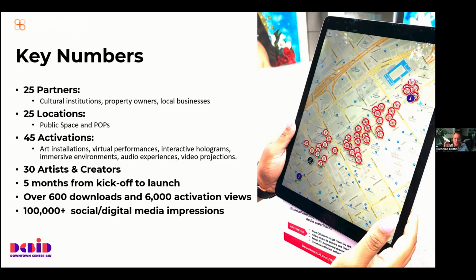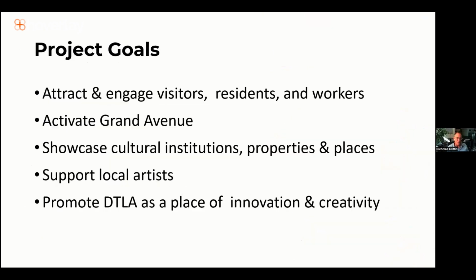The content on this plays so well on social media and is so popular and compelling on social media that it enables us to not only promote the exhibit itself, but to use the content from it as this great promotion of downtown. We've had 100,000 plus impressions over social and digital media, so that's been super successful on that front.